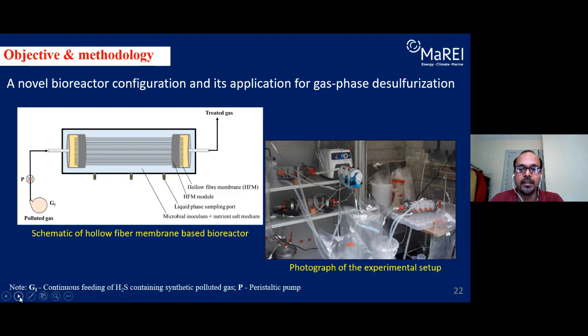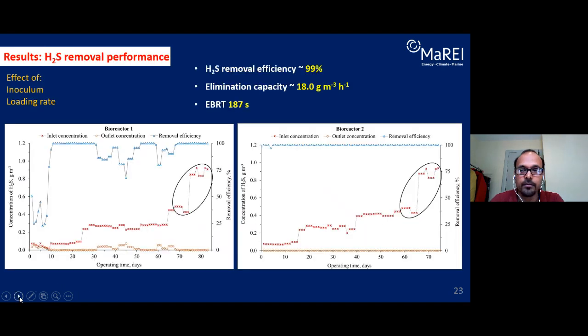You can see the experimental setup, as shown in the right photographs. Three reactors were fabricated, where two reactors are used for a biotic process and one for an abiotic process.